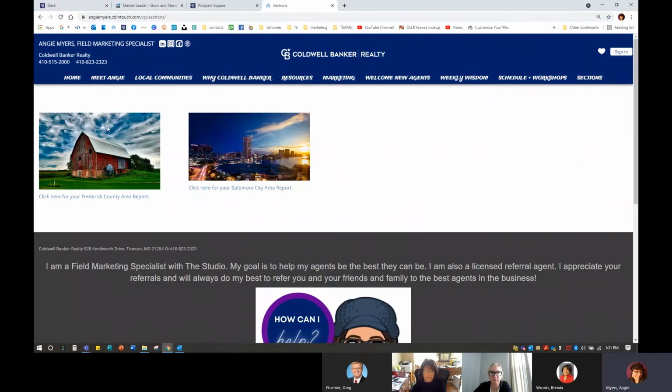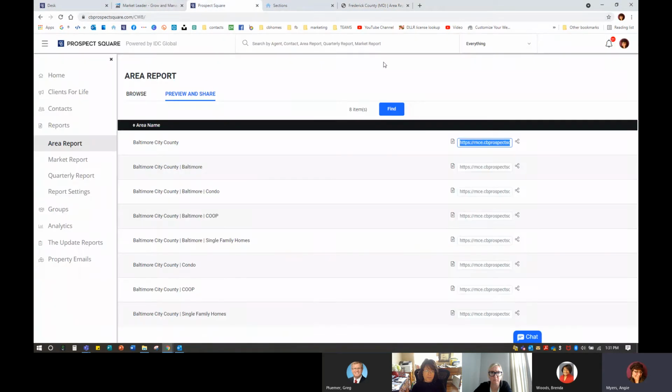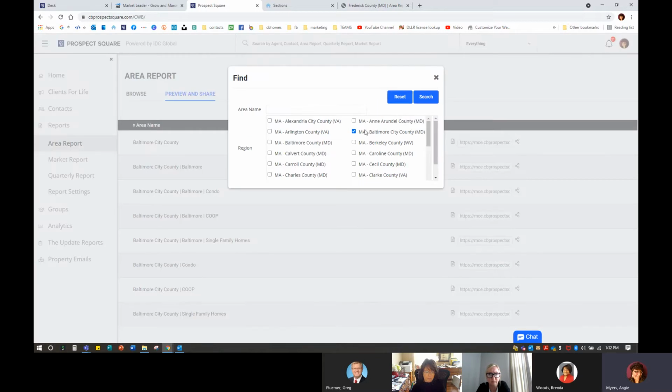And when you click on it, you'll see here I have those photos, and you can click through and you can get to those reports. The reason that I like to have them on my website is for efficiency. If I want to share a Prospect Square report, I need to go to desk, log into Prospect Square, go to reports, go to area report, go to preview and share, and then find wherever it is that I would like to share. So let's say I want to share Harford County.